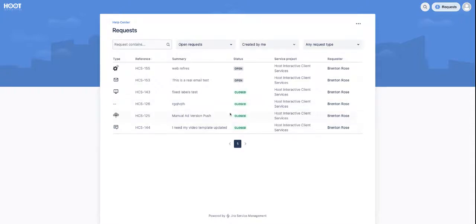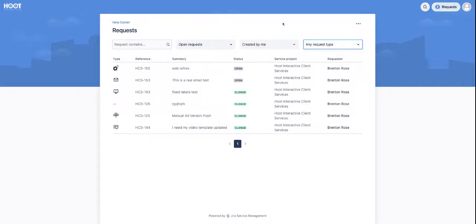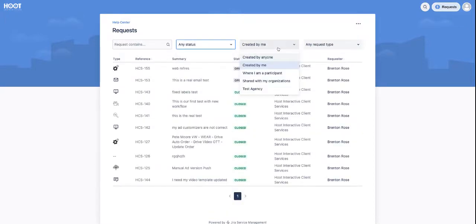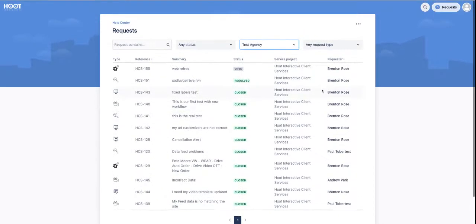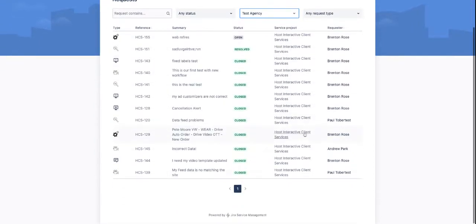This does allow the agency to have a one-stop view of the agency. For example, if I wanted to see specific request types, this is obviously filtered by me, the ones that I've created. If I change this to any status and anything that the agency has created, you'll see that this window expands. Now I can see every ticket that another user has entered. I do have 2 users in here, so you have to bounce back and forth to see that. But because I've shared it with the agency, I can now see all of those tickets in one snapshot.